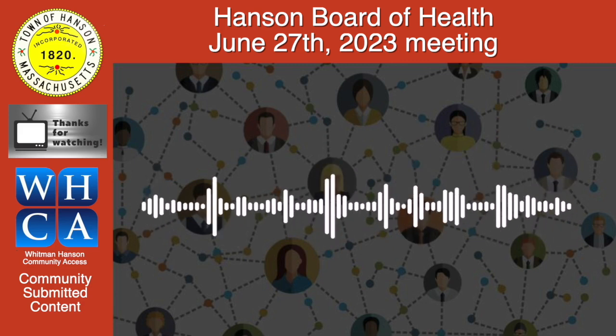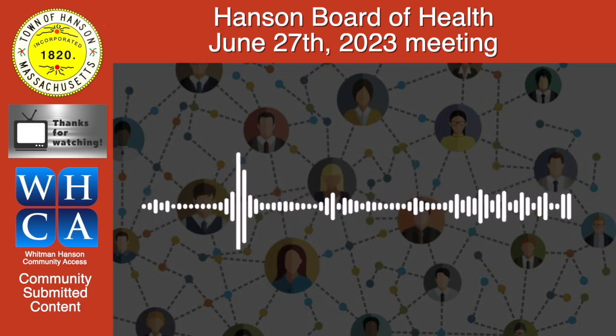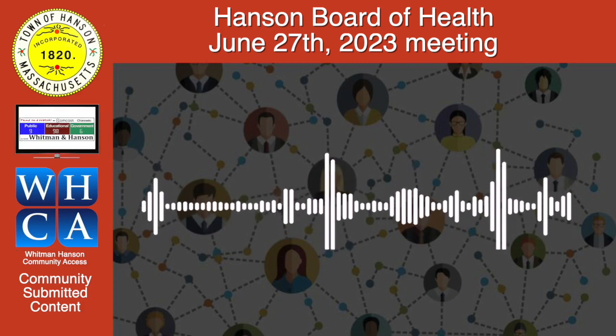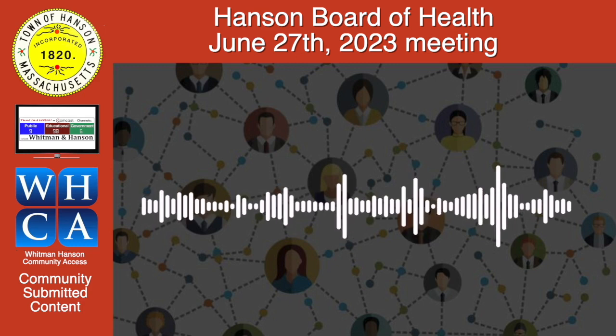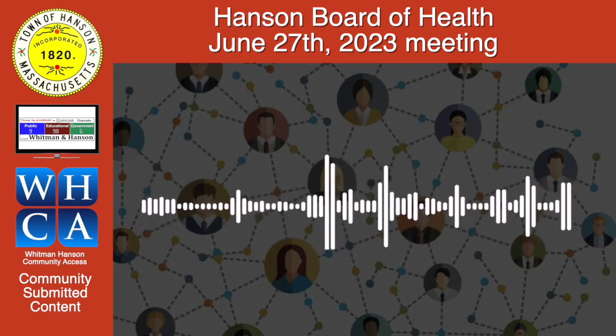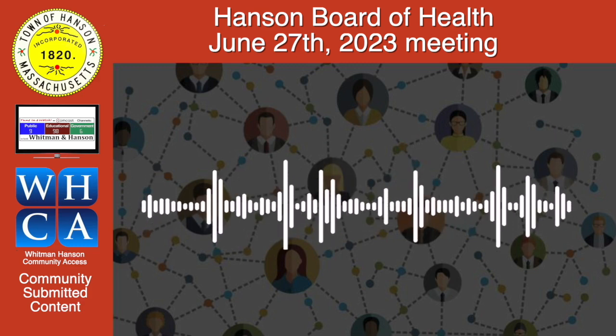It will really inform two things. It'll inform the board here on what we need to do for transfer station fees in 2024. It'll also inform the town and the residents once we put together what we compile for data about trash options for the town of Hanson. Mm-hmm. It'll provide data to the residents as well. So that's that.